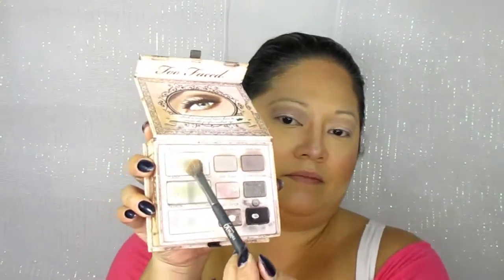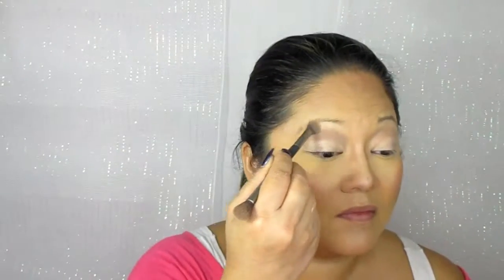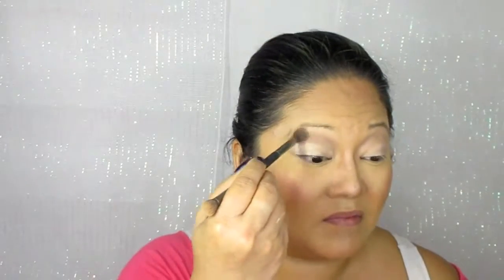Brush, we're going to use the other end, it's a little bit shorter, and I'm gonna go into the color Day. Here you're going to use a fluffy brush and go upward in circular motions to blend your transitioning color up to your brow bone.